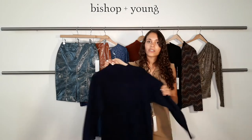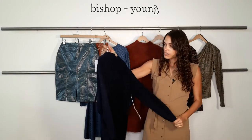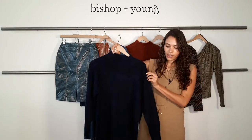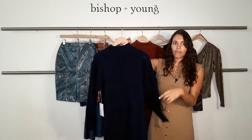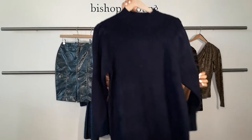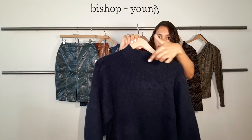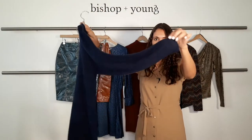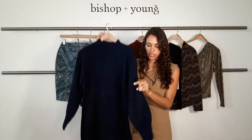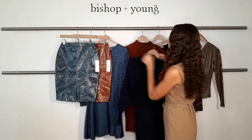Of course, we have to do a good sweater dress in fall 2020, fall holiday. So here we have our Camilla sweater dress in the midnight. And here, so you can make out some of that detailing, we have a little bit of ribbing here at the top and a little bit at the sleeve as well. And this is going to hit about mid-thigh.